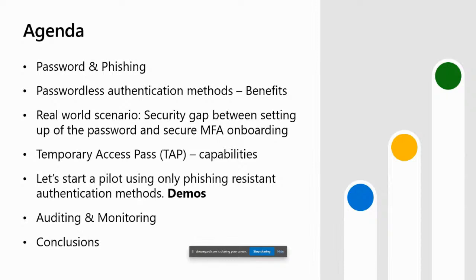We offered the customer to close the gap by implementing Temporary Access Pass. This is brand new technology, probably you heard about it, and we are going to present it more. We offered the customer to consider implementing passwordless technology for these new employees from the beginning. So we will present this approach and we will run great demos. Of course, we will pay attention to audit and monitoring. Besides a quick review of what we can get from audit and sign-in logs, we would be happy to present the Azure Active Directory Workbook that helps to understand how we implement TAP and how it is used for passwordless authentication. That's the agenda.